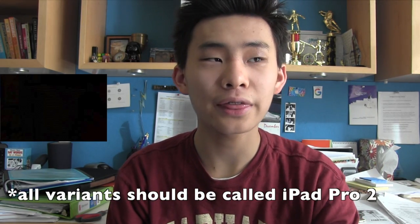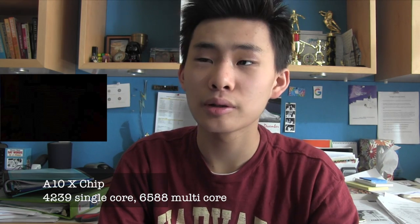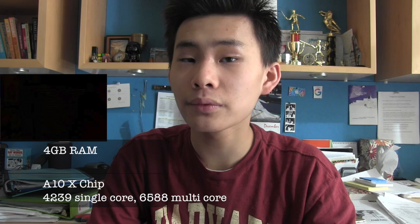So let's talk about these new variants. Let's start with the 9.7 inch. What will it be called, and what are some of the new features? Well, the 9.7 inch is set to be called the iPad Pro 2. I think it's really confusing when Apple just keeps changing the names around. It's either going to be called the iPad Pro 2 or the iPad Air 3. Either way, basically it's going to be an upgraded version internally of this year's iPad Pro 9.7. So essentially it should be getting an A10X chip, maybe 4 gigs of RAM.